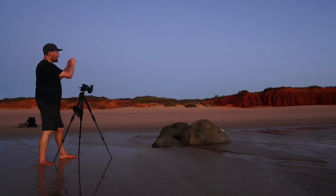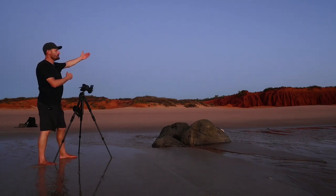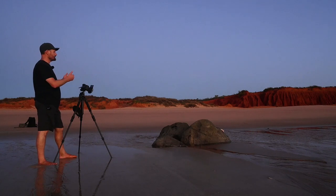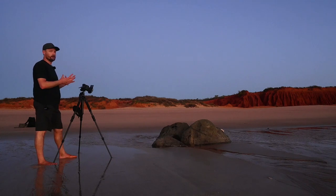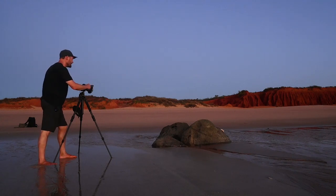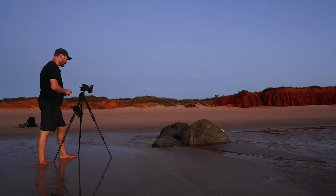Now the red cliffs only feature very, very small, obviously, because they're so far away. I was looking for some foreground interest that was a little bit closer to the red cliffs, but there's nothing between this far back and then right up against the cliffs, so close that you can only make out a small amount of the cliffs in the image. So I've just gone with this shot here. It still features the cliffs, and there's some nice foreground as well.